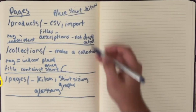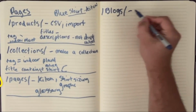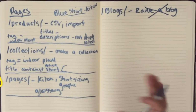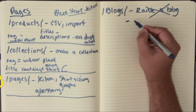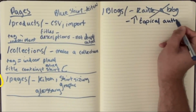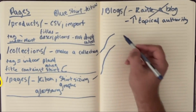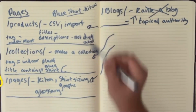Now, once you've done that, I'm going to talk a little bit about blogs. Most people think the point of blogs is to rank a blog. If you talk to any serious business owner, they don't give a single toss about ranking the actual blog. What it actually does is increase topical authority. Inside your blogs, you can have links to your collections and to your pages, and also to your products. You can embed your products as well.